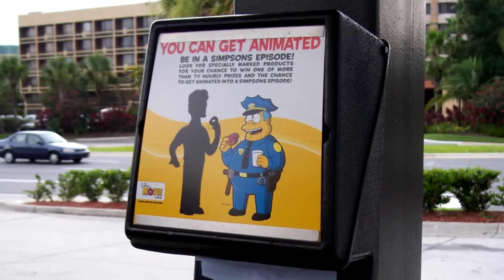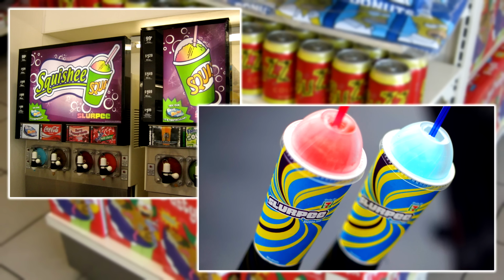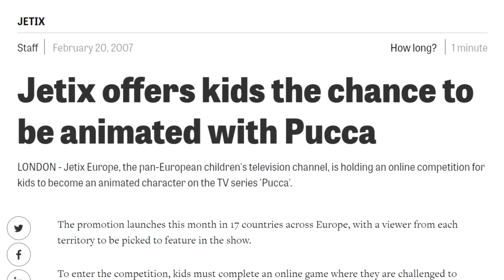There was even a contest. Customers who bought specific items, such as the Squishies, which, by the way, are a parody of 7-Eleven Slurpees, making this a perfect collaboration, would receive a code that could be entered online. The grand prize was to be animated into an episode of the show. That is so cool. I love stuff like that. I remember there was a similar contest for Pooka, and I never knew who won.